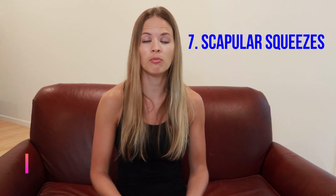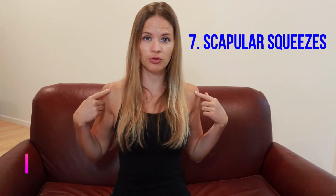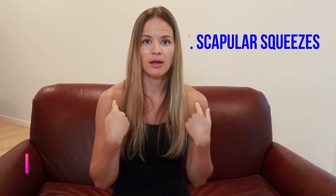Okay, and then what we're gonna do is scapular squeezes, or something like a rope. So we're gonna think about pinching our shoulder blades down and back and forward. So down and back and forward. A lot of your lymph nodes sit right above your clavicle, or right above your collarbone. And so we're just trying to get this area mobilized and moving. A couple more times with that one.